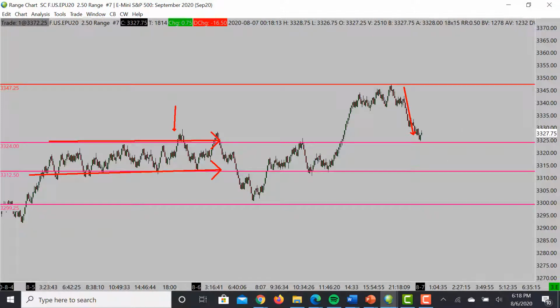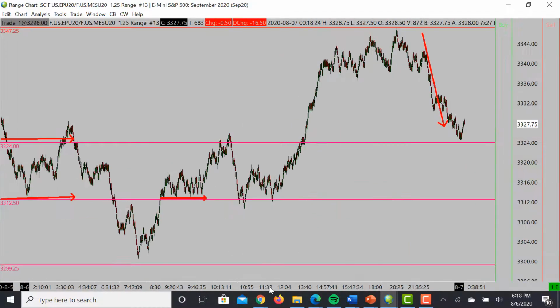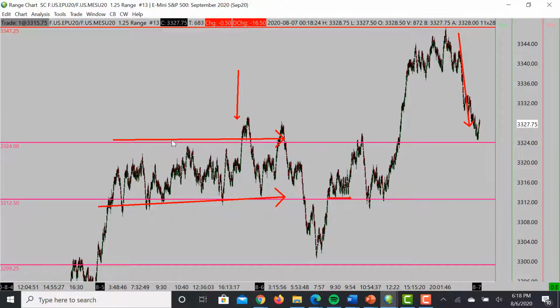Let's take a look at a 5 tick to see what it looked like on a smaller chart. For today, you could see we highlighted that range, that sideways motion that we went into. Markets drop down. You could see this channel that it created, this little bit of a channel that it created here. This is where you had your stops taken out.